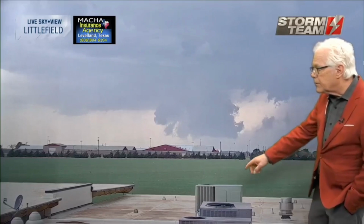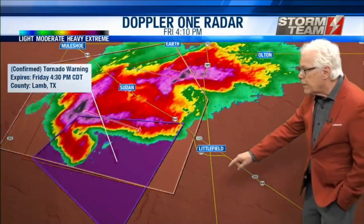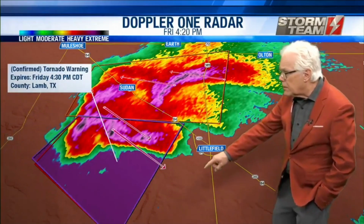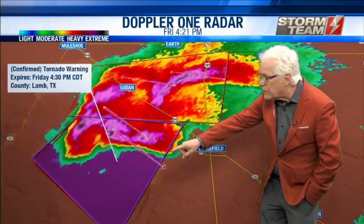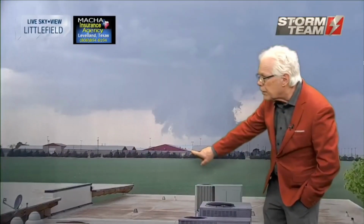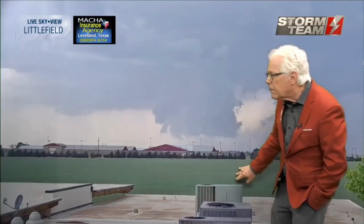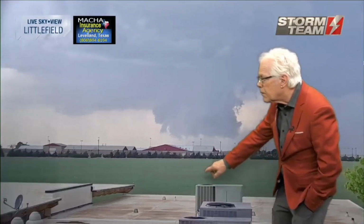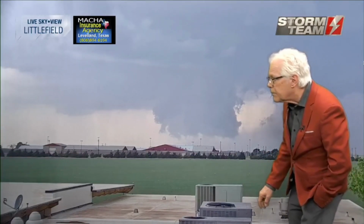Okay, here it is. There's a radar right there. Okay, so that, now see, it doesn't look quite as ominous, but go back to the sky cam. Look at this. What's that? Right there. Do you see that, Madison? Yes, sir.